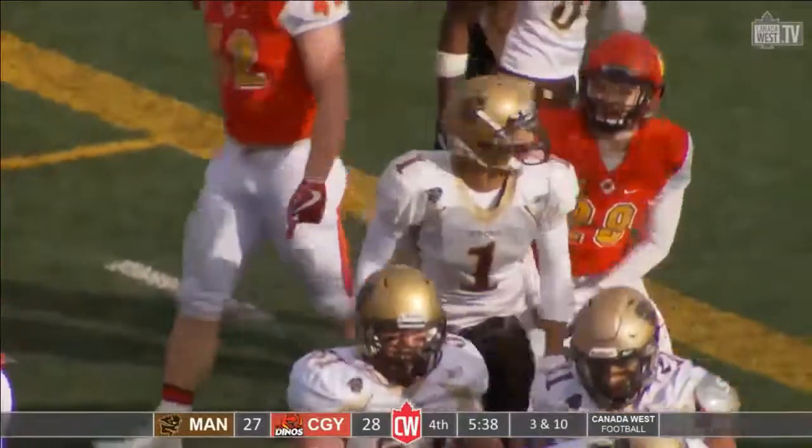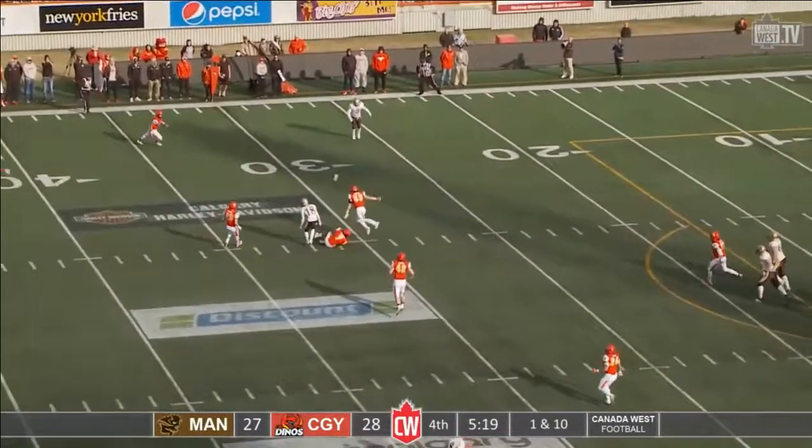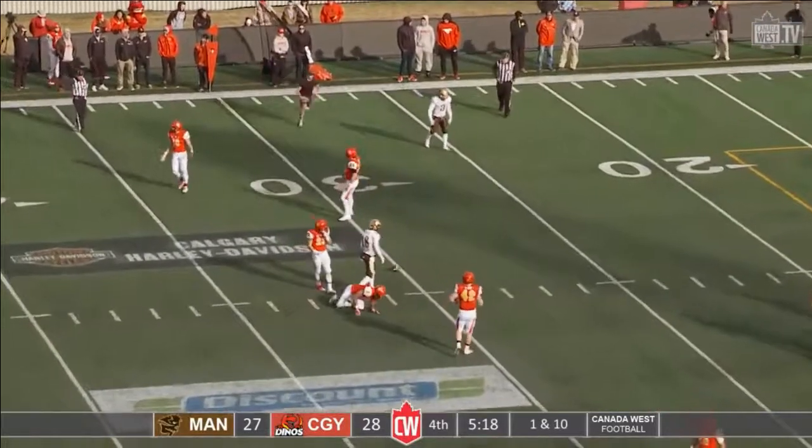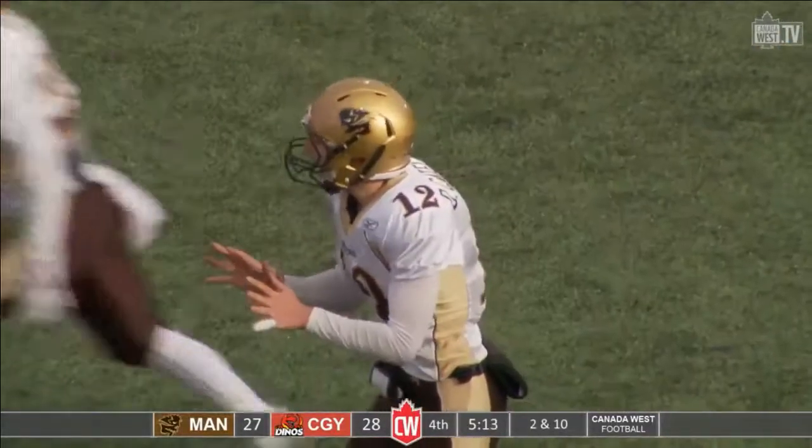So 10 from the 20-yard line. Catelier steps up and skips that ball short. It was intended for Macho Bokru. Again, though, you got a chance to win the game.